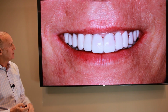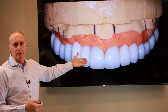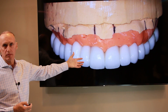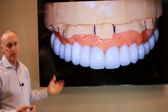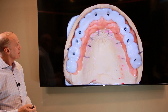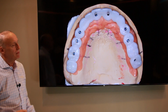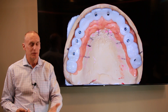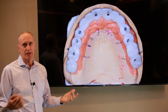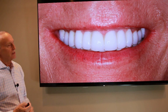That wax up is tried in the patient's mouth. It's either approved or disapproved, or we have to make changes. And then we use that prototype or that wax try-in to make the zirconium bridge. All of our contours are convex, so the patient can clean. You can see how thin and delicate these are, mimicking the size of teeth, which is what everyone's goal should be and what your desire should be. I want implant teeth. Well, they should be just like my best natural teeth, or even better than my natural teeth. Then this is the final result.